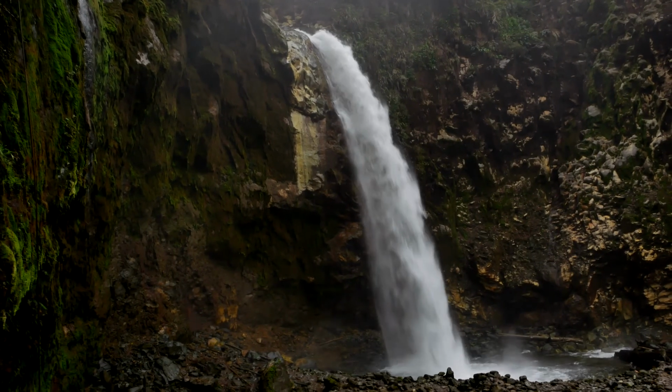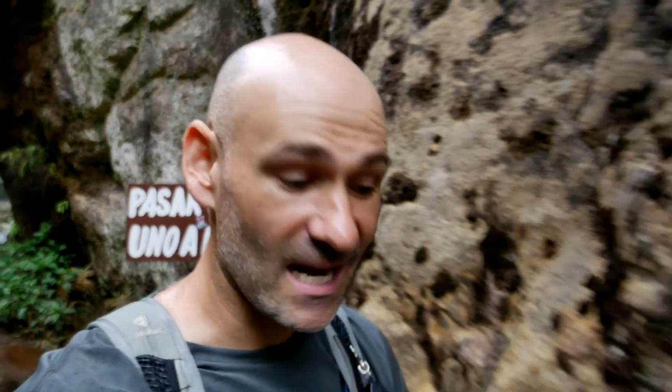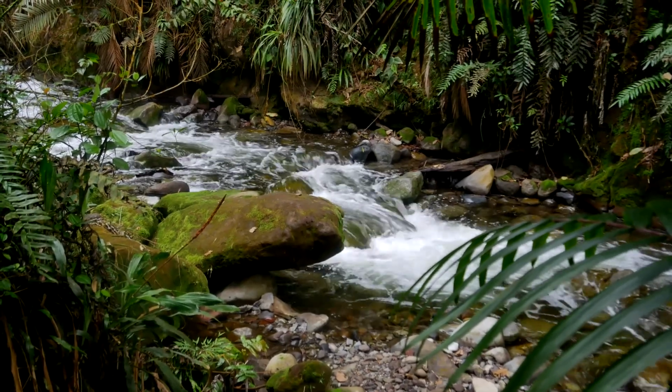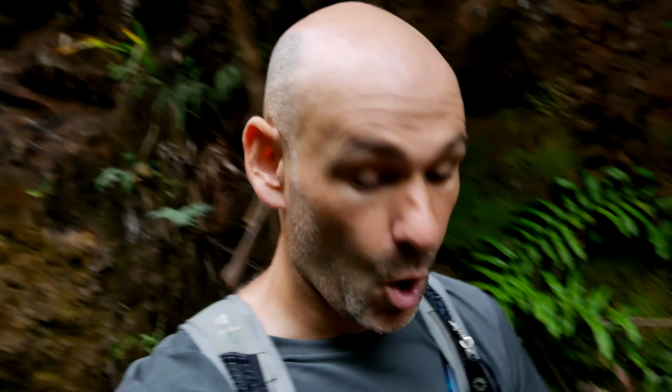So Rio Agrio, agrio means sour in Spanish. And I think the reason that it got its name, Agrio, is because it's very acidic. The water is very acidic due to the volcanic minerals in the water. So there's no fish, no wildlife growing in there. And actually I read that the mist from the waterfall can be corrosive on electronics. So hopefully it doesn't damage my camera or phone, but keep that in mind if you ever visit Rio Agrio.